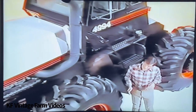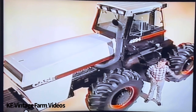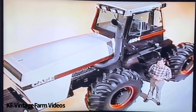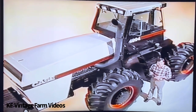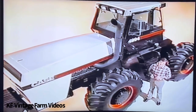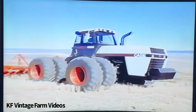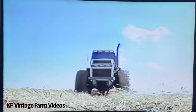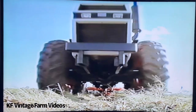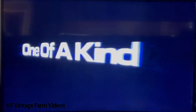Over 11 feet ground to field lights. More than 22 feet radiator to drawbar, nearly 10 feet wide with a 10.5-foot wheelbase. This, my friends, is a big tractor, and it's as precise as my electronic watch. The CASE 4-Wheel Drive 94 Series. One of a kind.